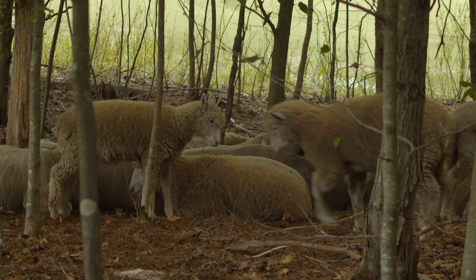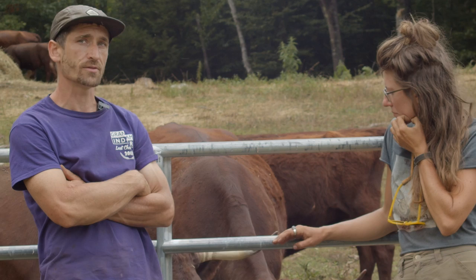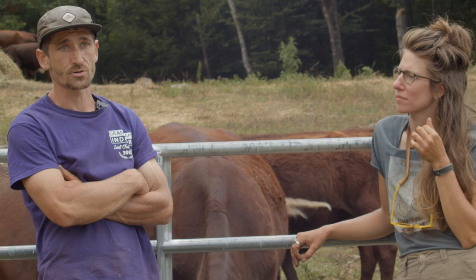So there are good, useful ways to incorporate your animals in with some beneficial garden practices as well. Not just with the compost and the manure, but also just where you put them and where you graze them and how you go about setting your fences and your rotation up.